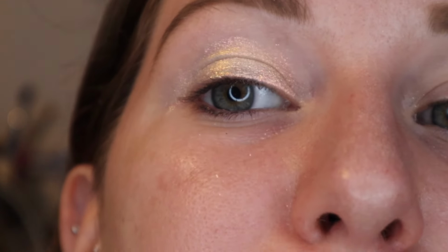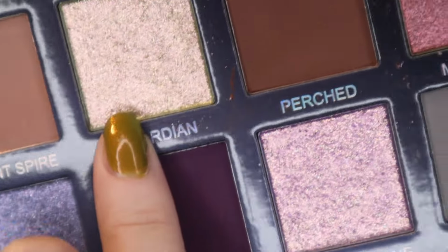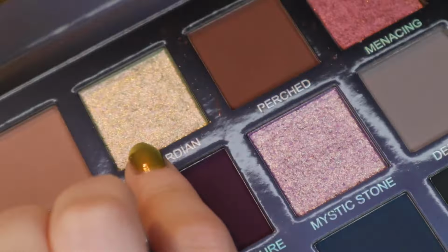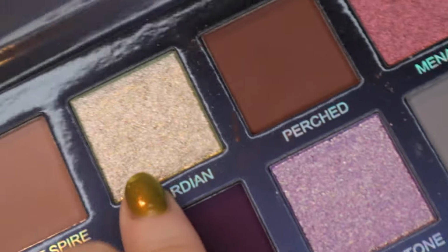It is very pretty, but yeah, my hope for this is that it'll work for my inner corner. Okay, next let's go to Guardian. This looks like a really pretty light goldish green, but I feel like there's some sort of warm sparkle going on in there too. Yeah, this feels just like the last one.